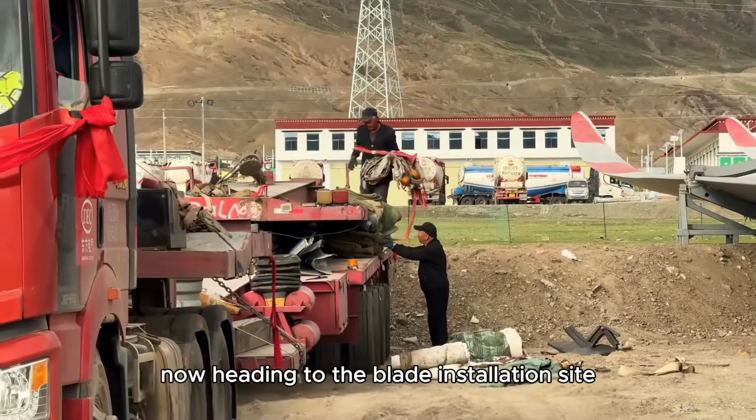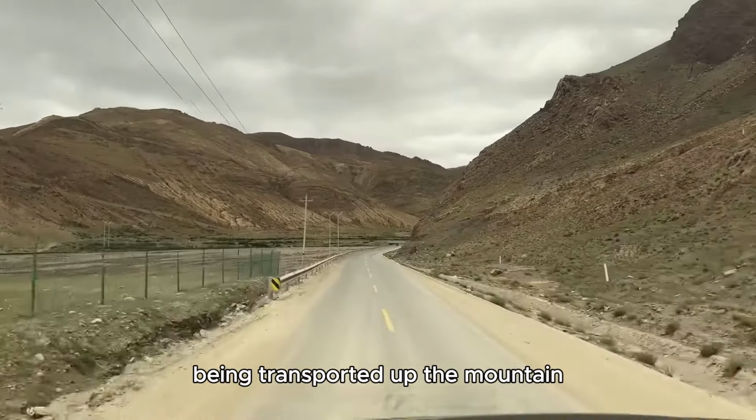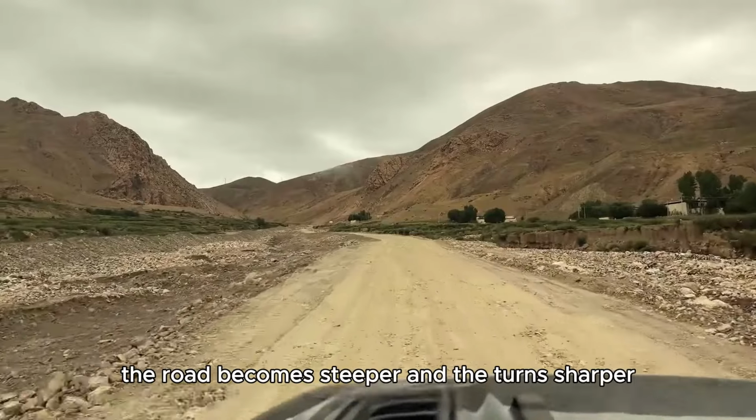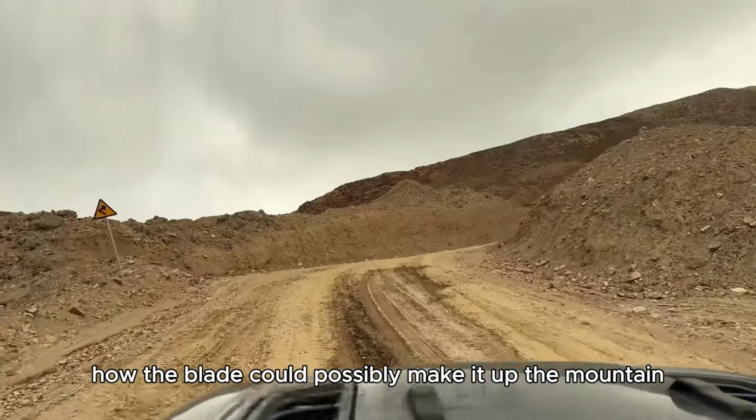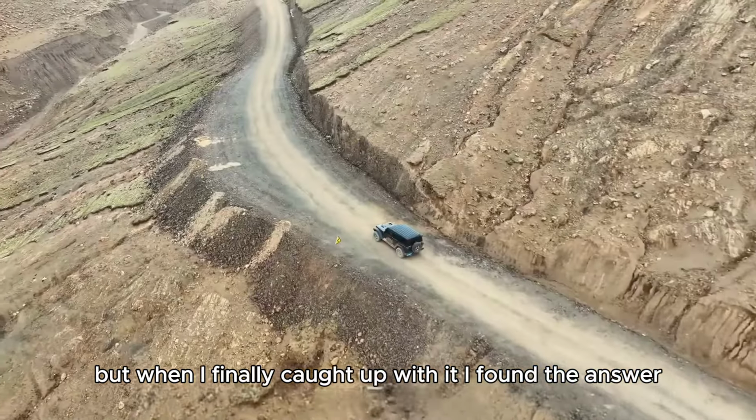Now heading to the blade installation site to catch up with the blade being transported up the mountain, the road becomes steeper and the turns sharper along the way. I couldn't help but wonder how the blade could possibly make it up the mountain, but when I finally caught up with it, I found the answer.